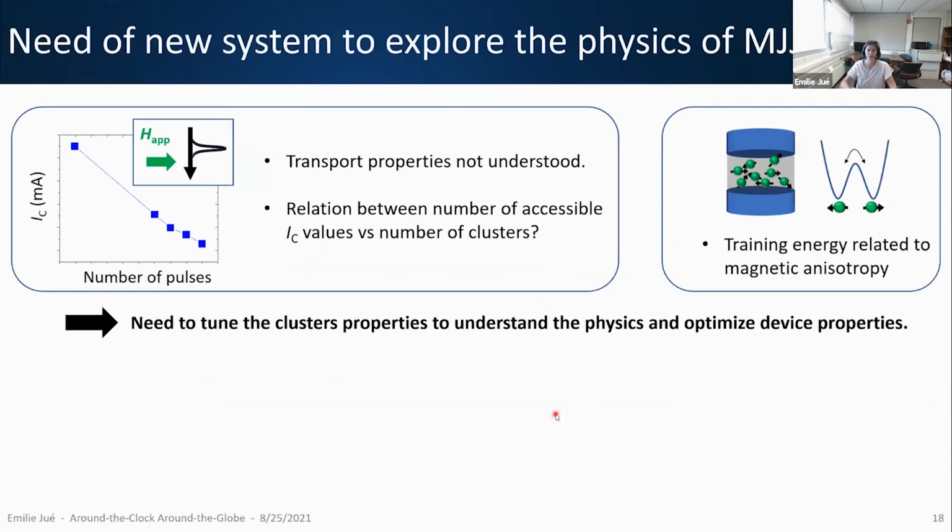So here I've shown several promising results, but I should also point out that there are several points that we don't understand or that we would like to optimize. For example, we don't really understand the mechanism that allows us to tune the magnetic order with the electrical pulses. On the other hand, we would like to study the relation between the number of accessible values of critical current versus the number of clusters in the device.